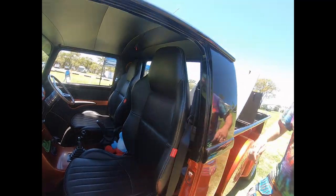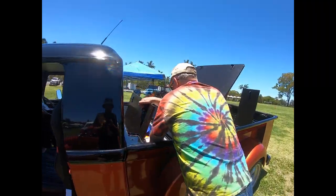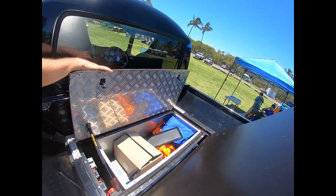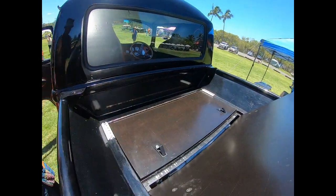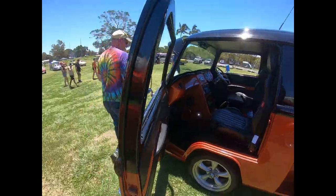Just in case you wanted a bit more beef. That is awesome. So you've just got a bit of a storage box, a little bit of storage container in front there. Why not use the whole space? And also the electrics and so forth there. I'll throw the keys in.